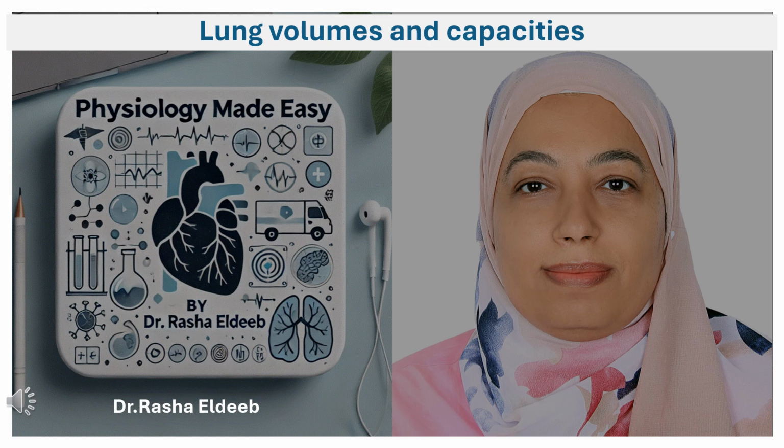Is that similar? Effective ventilation volume, or alveolar ventilation, gets a bit more specific. It focuses on the air that actually reaches your alveoli, those tiny air sacs where gas exchange takes place. We have to subtract the air that stays in the conducting airways, what we call dead space volume, from the tidal volume, and then multiply that by the respiratory rate. And this typically works out to be about 4.2 to 5.6 liters per minute.